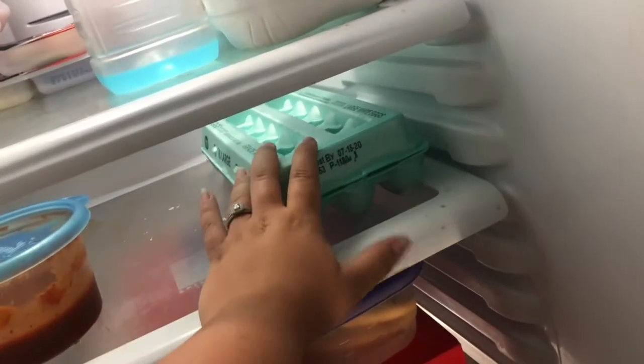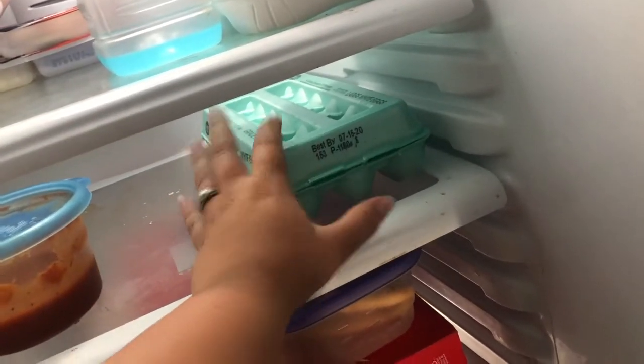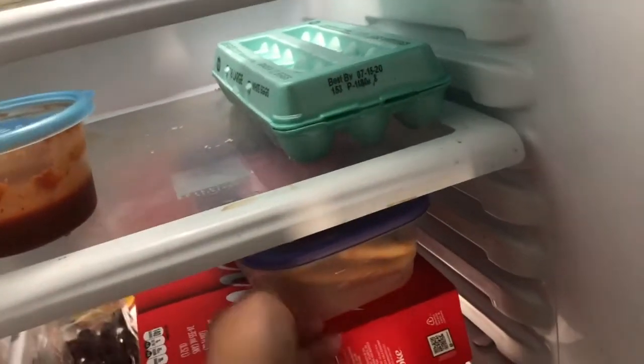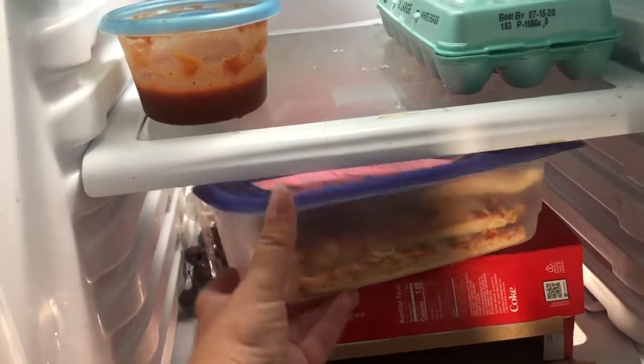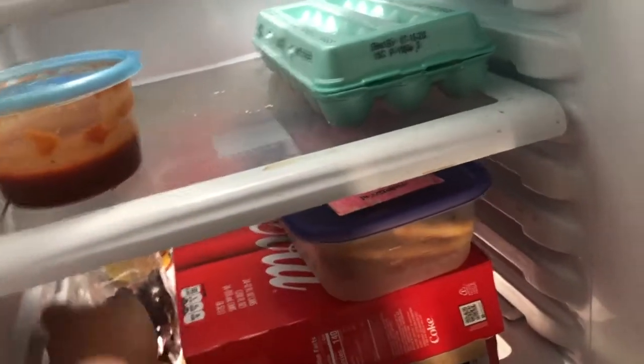Fresh carton of eggs. We had to get that a little earlier in the week because I needed an egg for a recipe, so we don't need any more eggs. We got pizza left over from last night. Oh, my husband did pick up a pizza, a take and bake. So that was our dinner last night.